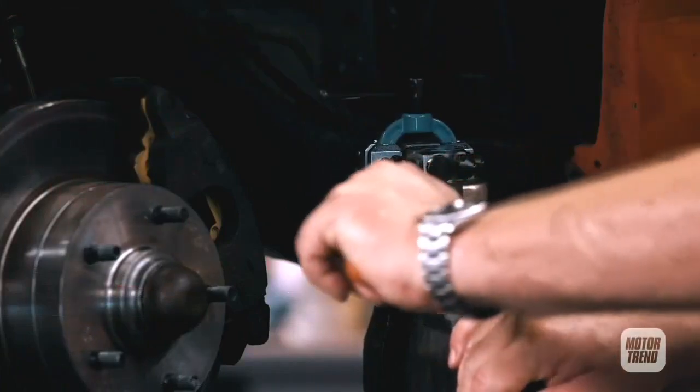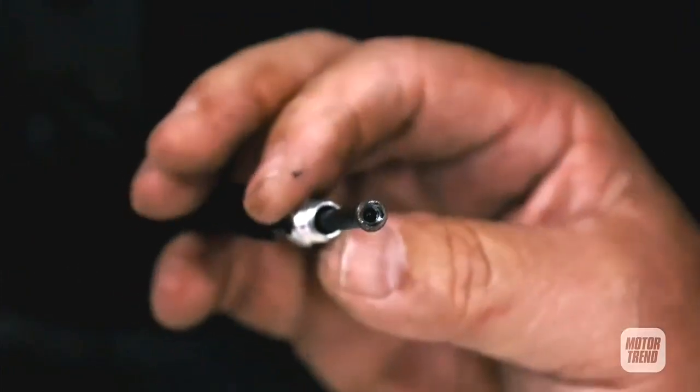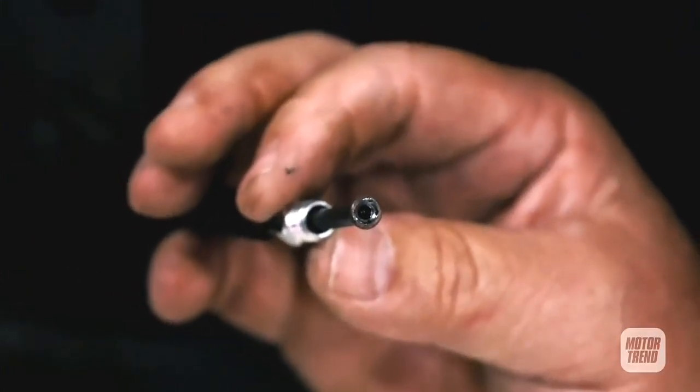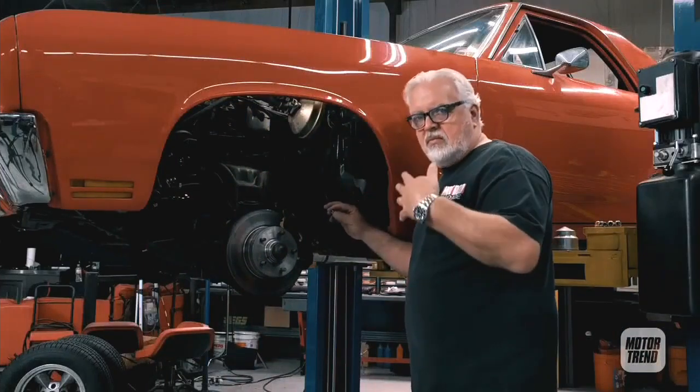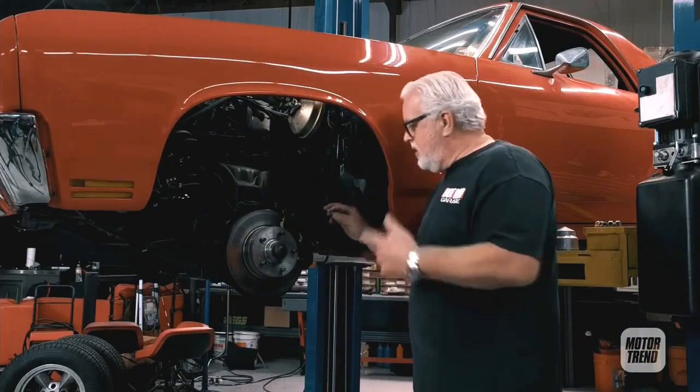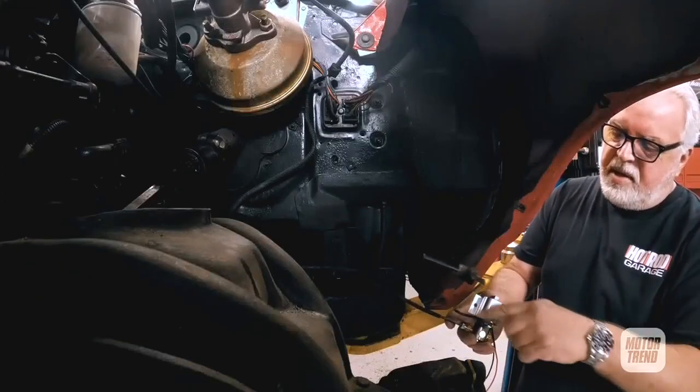Okay, I'm not joking. When you look at this flare, you're going to think it was done by a skilled flare technician. So this is what you call a perfect double flare. Made by a human being, not by a machine. Well, by a machine run by a human being, not by a computer. This is the front brake line out. This is the front brake line in from the master cylinder.